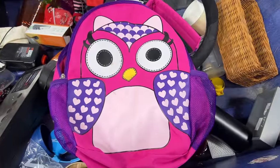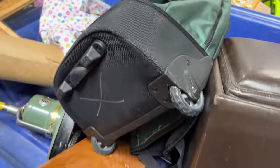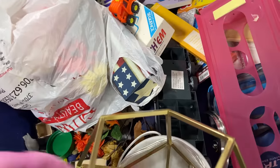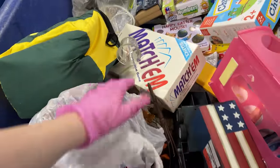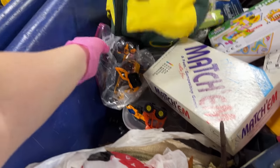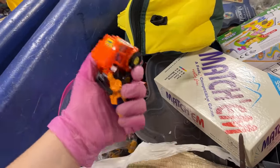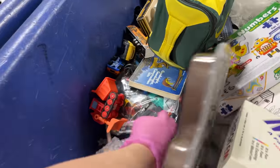Oh, that's a cute backpack. Well, I noticed the bag had a chip right here. So, I mean, it would be nice for personal use, but not for resale. So we'll put that one back. It's a nice bag. Hey, so this is our chance to find some stuff. New bins. Look at this cool lamp. Whoa. It's cool. I need this lamp. What's in here? Cool. Oops, 4th of July. Oregon Ducks. Some nice school bus. Tractor. There's some cars.